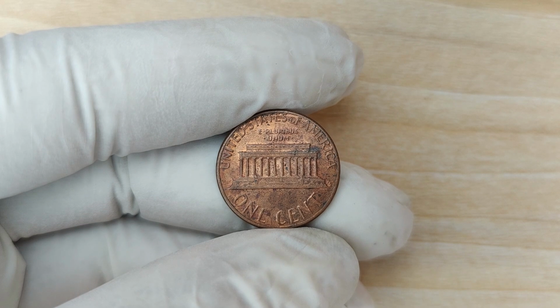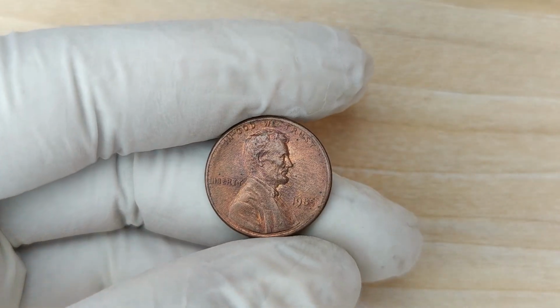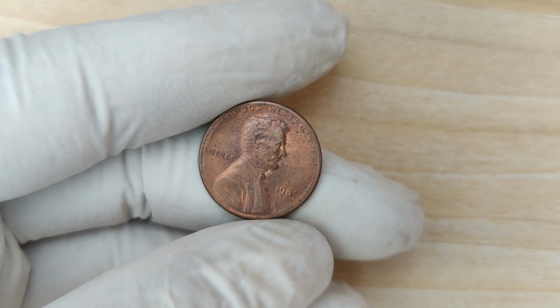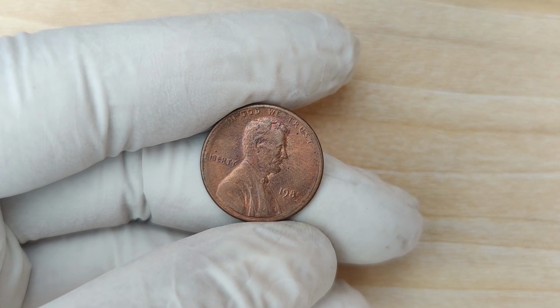Ready to check your own 1985 penny? Here's a step-by-step on how to get it valued. Inspect it for visible errors. Use a magnifying glass or jeweler's loupe to check for double dies, off-center strikes, or any other visible error.